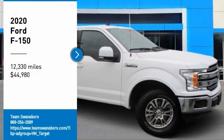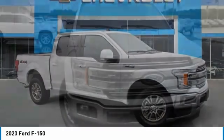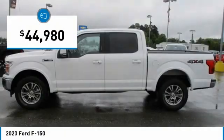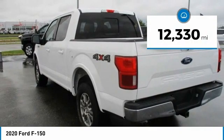Take a ride in the 2020 F-150. A Ford F-150 knows how to handle any situation. It's built to follow orders, no whining, and is priced below $45,000. This vehicle has less than 15,000 miles.